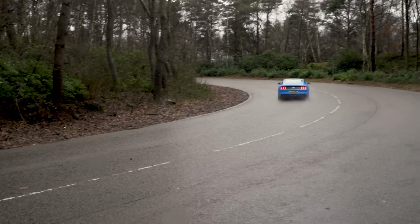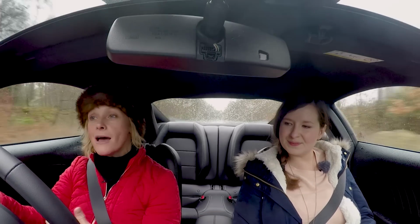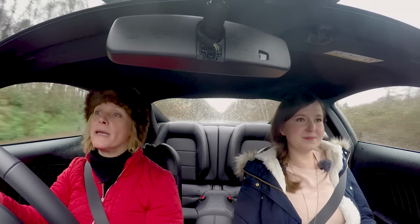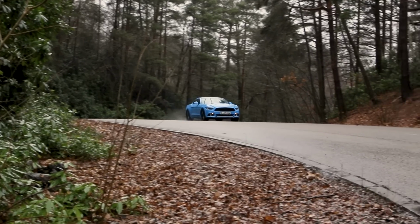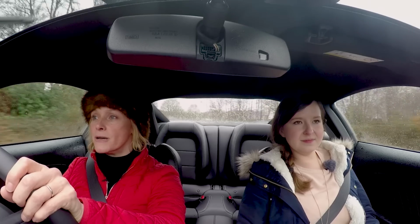The engine is the biggest and it's got the most cylinders, which is fuel for passionate car lovers like us, but not for fuel economy. It doesn't quite do 21 miles to the gallon. There is a more frugal entry-level Mustang, but quite frankly, who wants that?